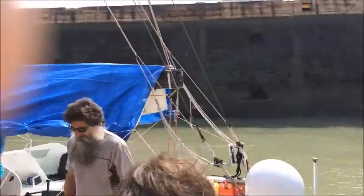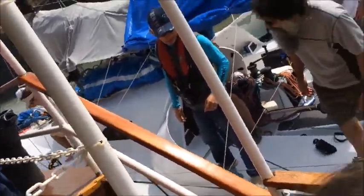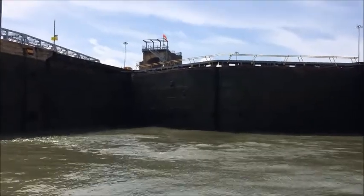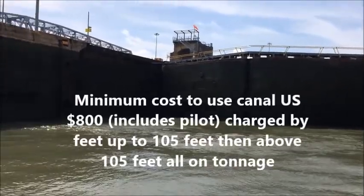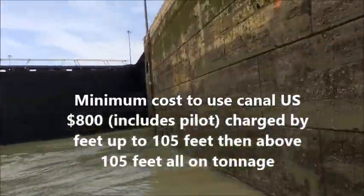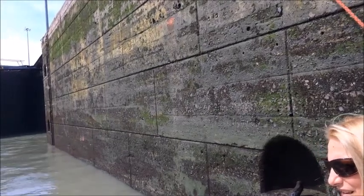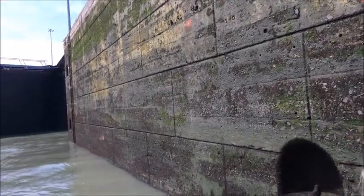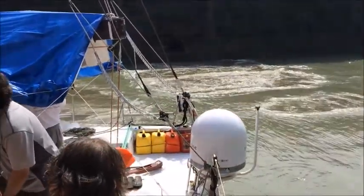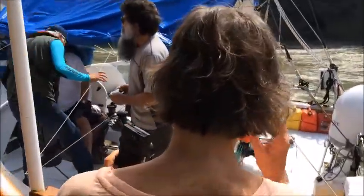Gates are now closed. We've got another partner here. 26,000 gallons of water is going to be pumped in over 8 minutes. In fact, it's already going. We can see the tide coming up. And it's all gravity fed, both ends, all gravity fed. Here comes the water, folks. Nice bit of hardware next to us, a bit racing.